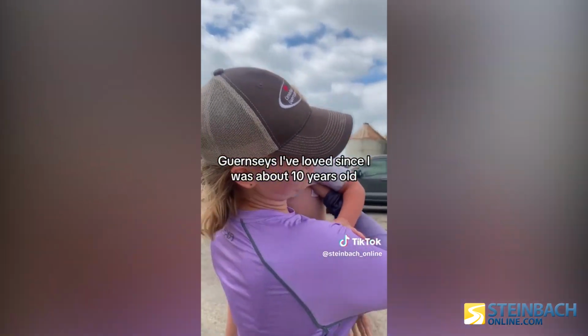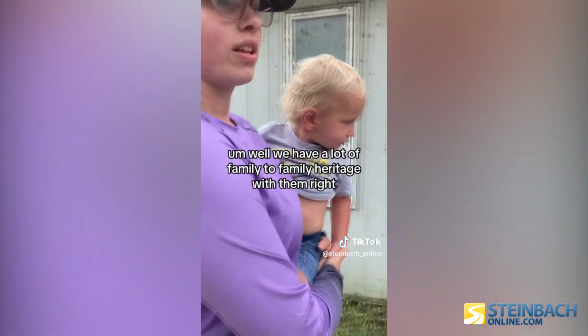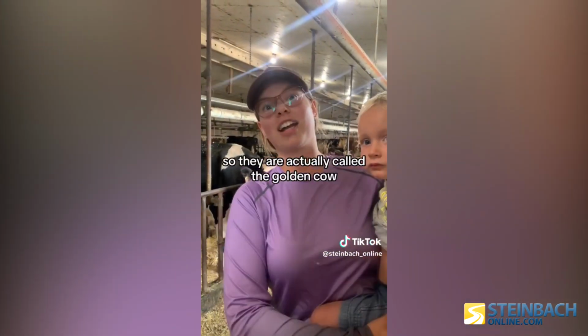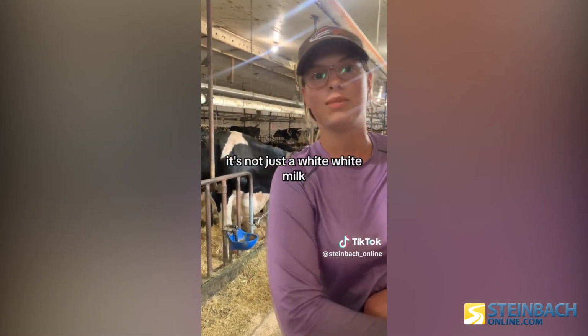Guernseys I've loved since I was about 10 years old. We have a lot of family heritage with them. Their milk is a little bit more of a golden color, so they are actually called the golden cow. A little more yellow. It's not just a white, wet milk.